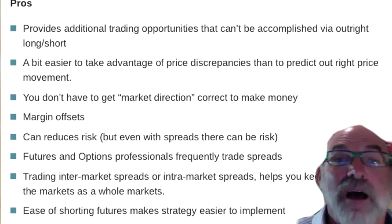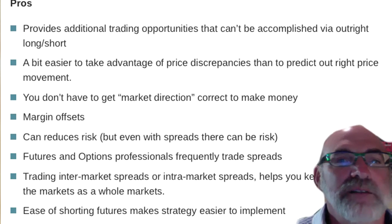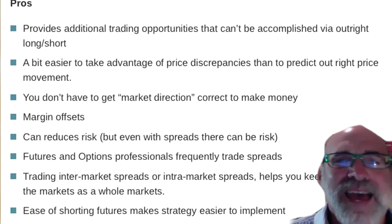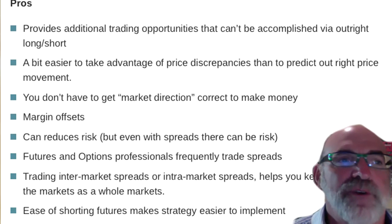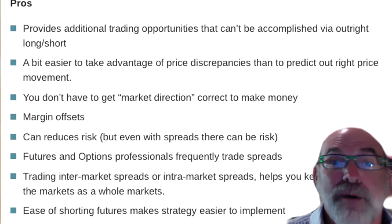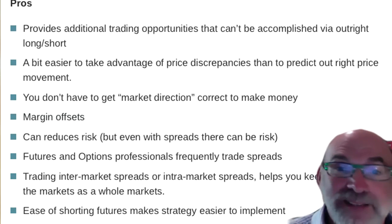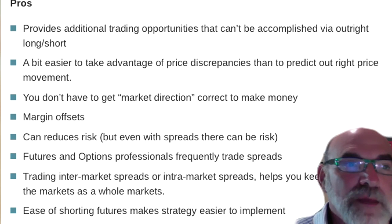But the pros of spreading, and there are many of them: it provides additional opportunities to make money potentially. You don't have to really call the market direction and timing exactly. You can hedge risk by trading two different commodities. Also, some commodities, with all this volatility because of the Ukraine-Russian war and inflation, have $5,000 to $10,000 per contract margins, but spreading lowers the margin. If you buy corn against wheat, instead of paying $10,000 a contract, you can offset that risk. It's a third of that.